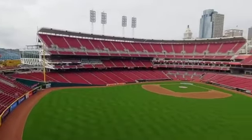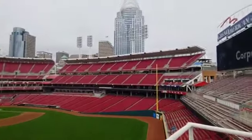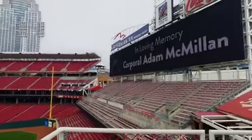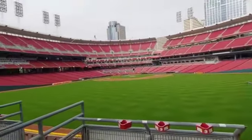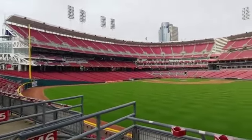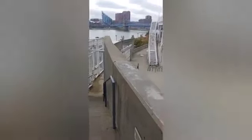Cincinnati Reds Stadium. Look at this. This is beautiful. I better get out of here before security finds me. Well, how do you get out, you might ask? Easy. Whew. Life of a trespasser.